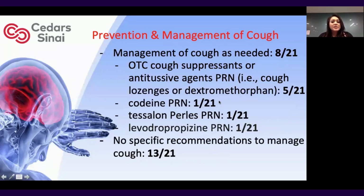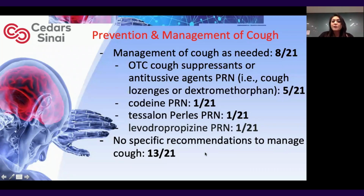The majority of the centers, so 8, recommended to manage the cough as needed. The majority of the centers recommended over-the-counter cough suppressants or antitussive agents listed here, such as cough lozenges or dextromethorphan. And then individual centers had their own protocols, so codeine, Tessalon pearls, and levodopa, which is a medication abroad. And 13 centers had no specific recommendations to manage cough.